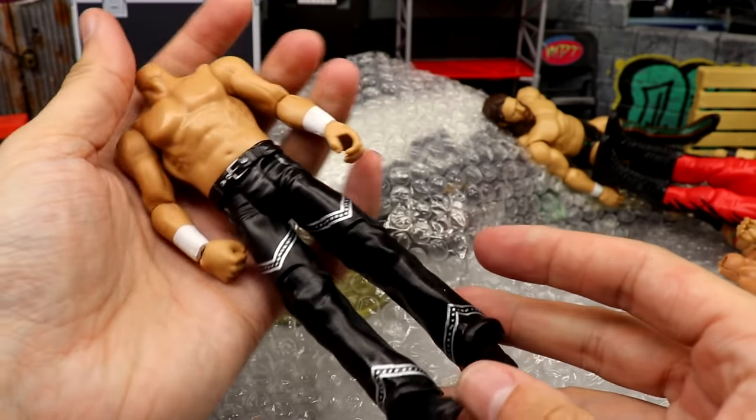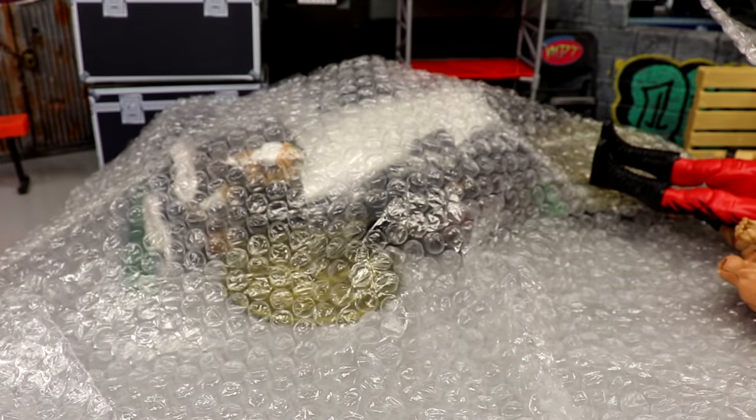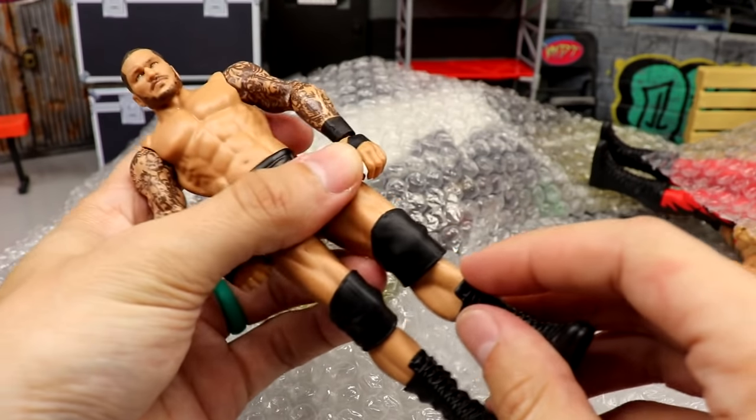Just straight up, you just get your bicep lift right here. We have a bald Shawn Michaels body. We have a Championship Showdown Daniel Bryan. Great head sculpt on this guy. Potential. We have a Championship Showdown Randy Orton figure. Solid head sculpt on this guy. Knee pads all constructed there.